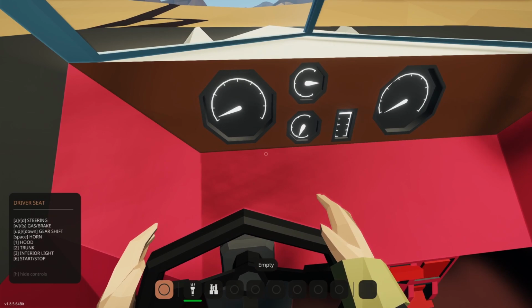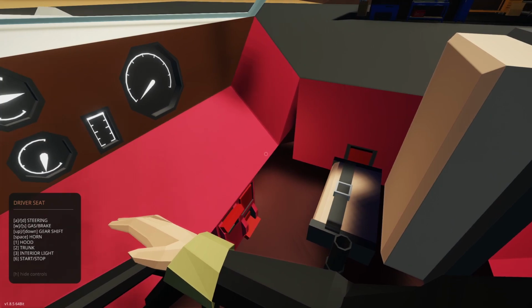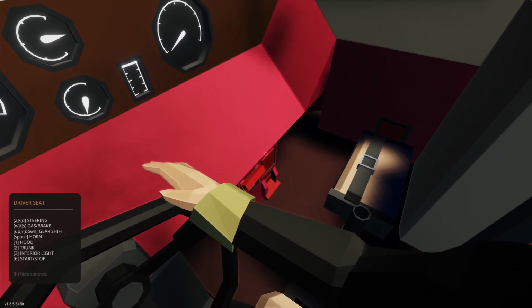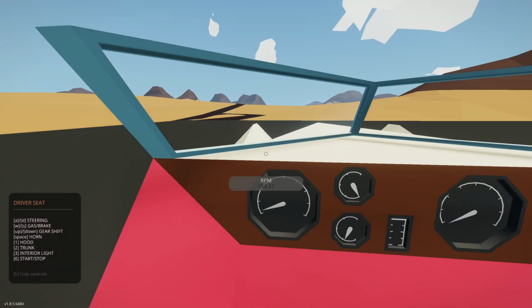All right, so let's go ahead and we have 3 for the interior light. All right, cool. So I think I saw it somewhere under there. So really cool. Let's go ahead and we'll take off the parking brake. It's off. Shift in a gear. I don't need the headlight, so we'll shut that off.